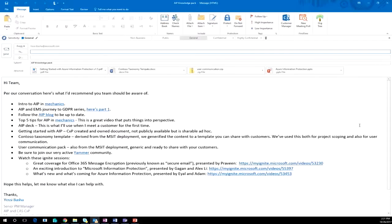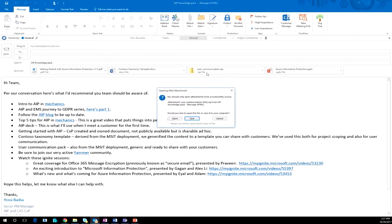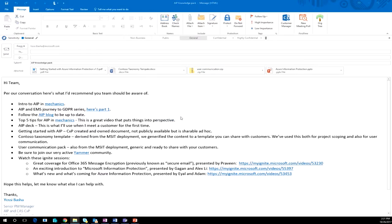This might be the right solution for me. If they want to change, you can change. We'll give you things like the user communication. This is actually what Microsoft used when we designed Azure Information Protection inside of Microsoft, when we introduced it.